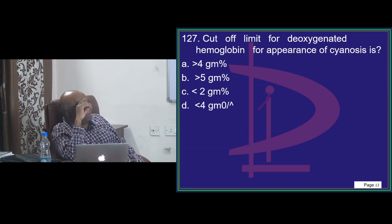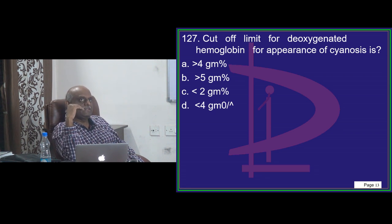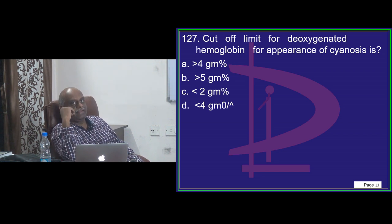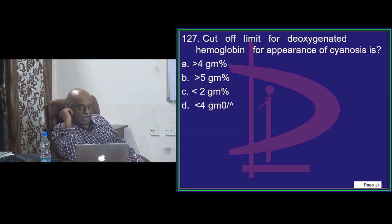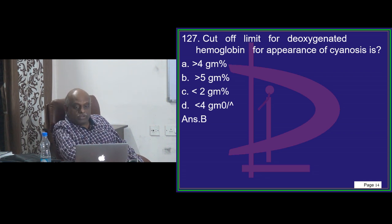Now, at what level of deoxygenated blood is cyanosis seen? So what is that value at which cyanosis is seen? If the deoxygenated blood rises above what level is the examiner's short question. So Manish is proposing more than 5. Tripathi is proposing more than 5. Pradeep Reddy is proposing less than 4. And Akash Pathak is proposing more than 4. So it is more than 5, doctor.